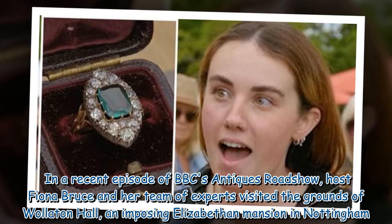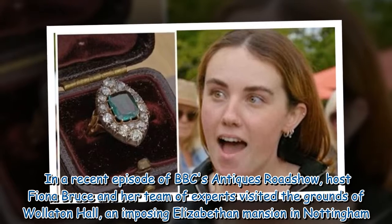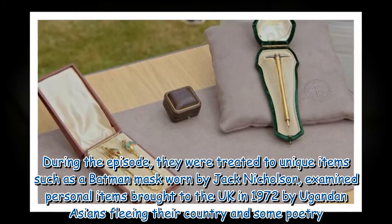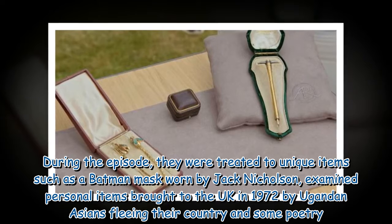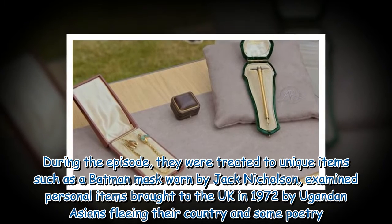In a recent episode of BBC's Antiques Roadshow, host Fiona Bruce and her team of experts visited the grounds of Wollaton Hall, an imposing Elizabethan mansion in Nottingham. During the episode, they were treated to unique items such as a Batman mask worn by Jack Nicholson, examined personal items brought to the UK in 1972 by Ugandan Asians fleeing their country, and some poetry.